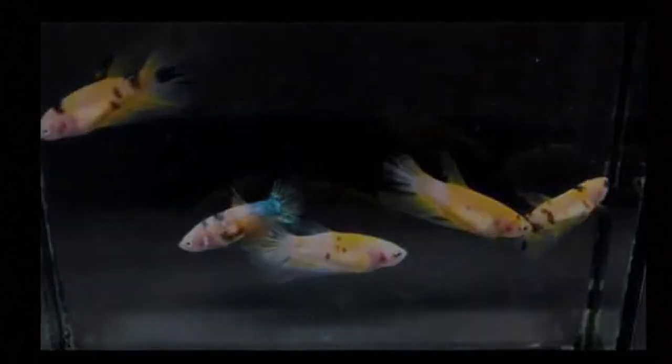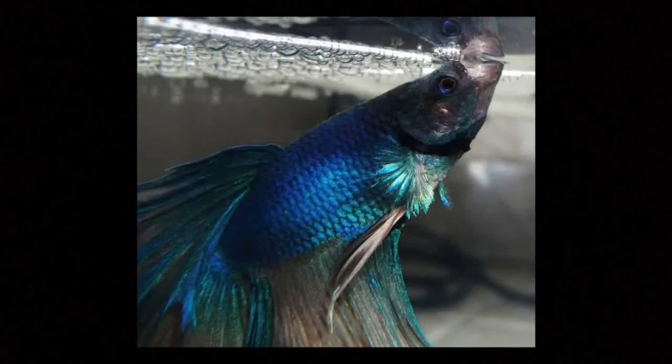Bubble nests. Generally, only male bettas blow a bubble nest. This is a nest made of saliva bubbles that the fish creates on the surface of the water to protect the eggs during breeding. Again, this is not absolute, as occasionally a female will blow a bubble nest. However, those instances are fairly rare.